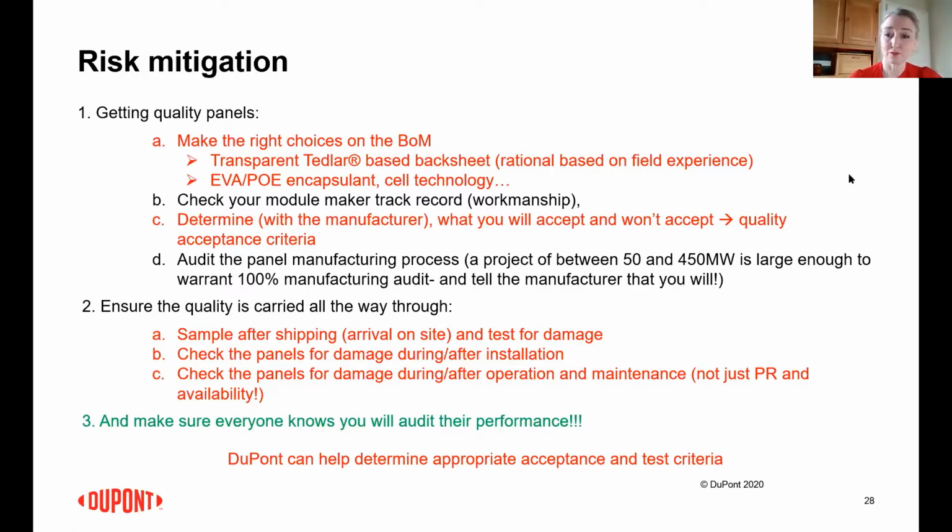You determine also, Kevin mentioned that earlier, the quality acceptance criteria. That is very important. So what are you prepared to live with? Are you prepared to have cracked cells? How many cracks in a cell do you want? What is the configuration of this crack, for example? And because here you will have the buying power with projects between 50 and 450 megawatts, you have enough buying power to start negotiating quality acceptance criteria with the supplier. So that's, as Kevin mentioned, involve your supplier very early on in the process.